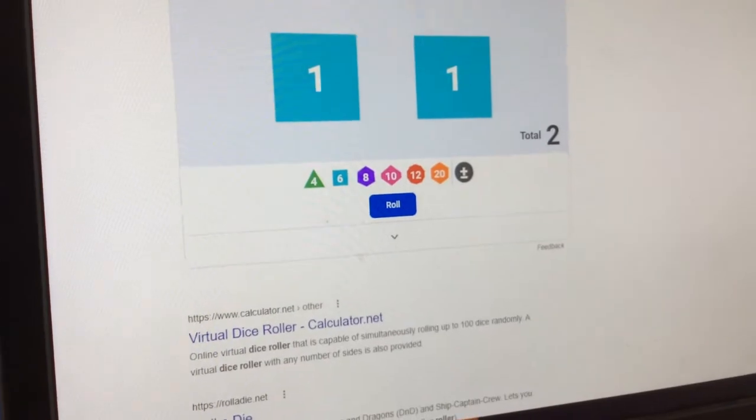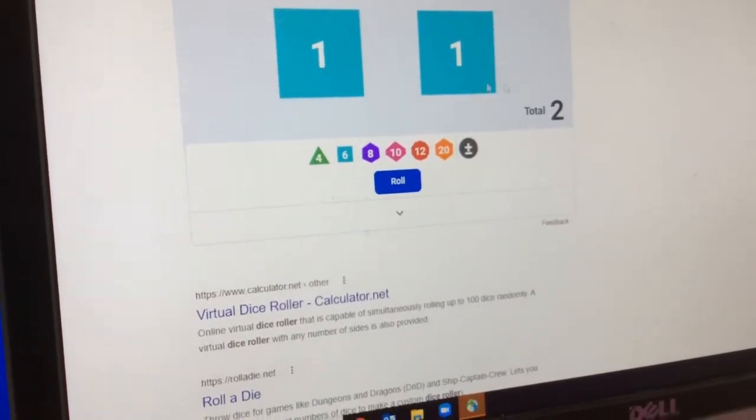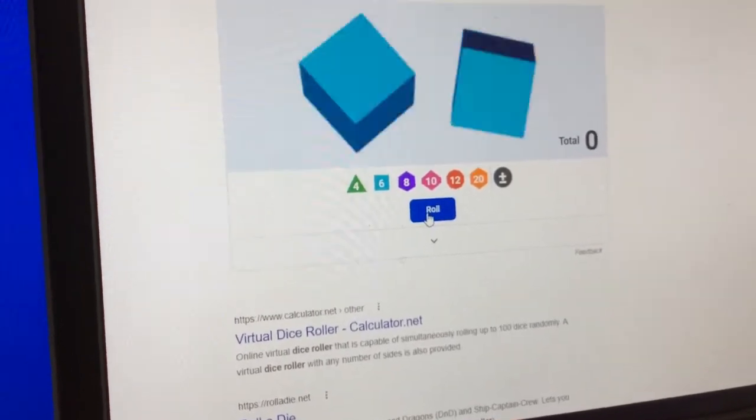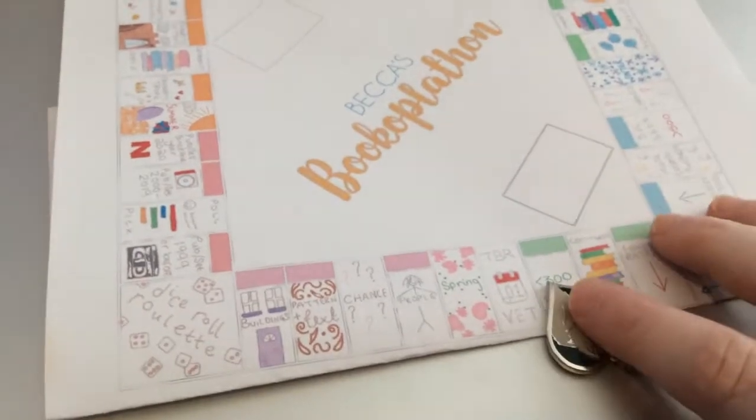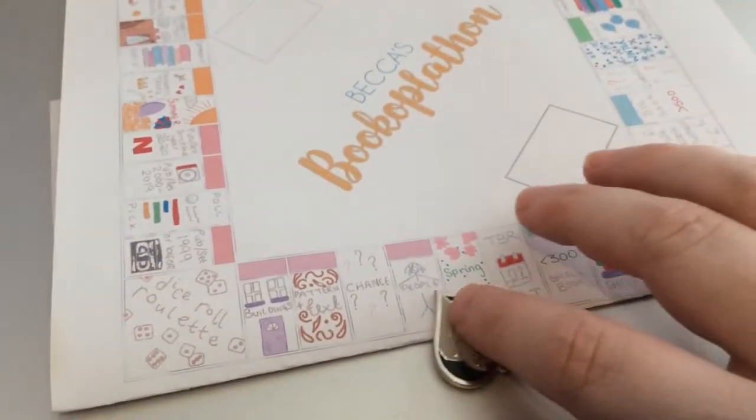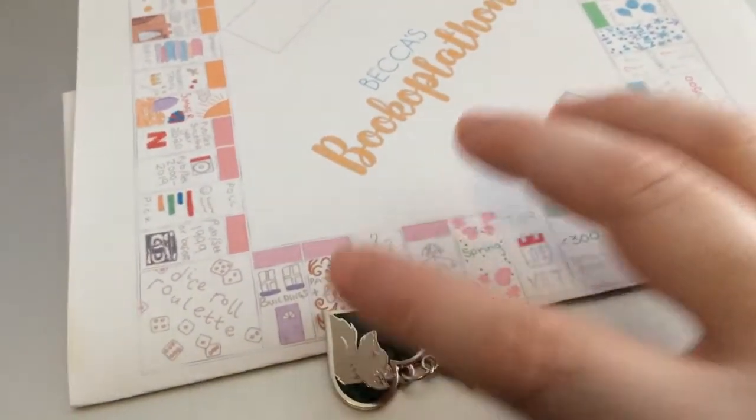If I can find my mouse, that would be... Oh, I just found it. There it is. Okay. 6. Oh, again, doubles. Goodness. Okay. So 1, 2, 3, 4, 5, 6.